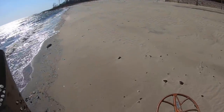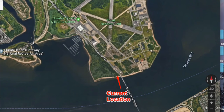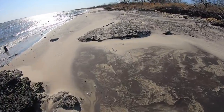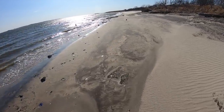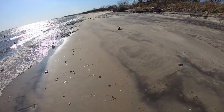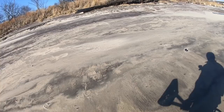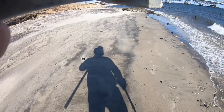Welcome to Glass Bottle Beach. All right, so walking down the beach, I'm gonna make a lap, and I guess I'm looking for coin signals at this point. Maybe a nice bottle or two. Anything that's gonna finish off the day. So that's the goal now. Problem is, there's so many signals. That's the challenge.